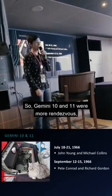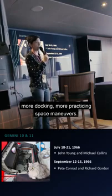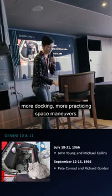So Gemini 10 and 11 were sort of more rendezvous, more docking, more practicing space maneuvers.